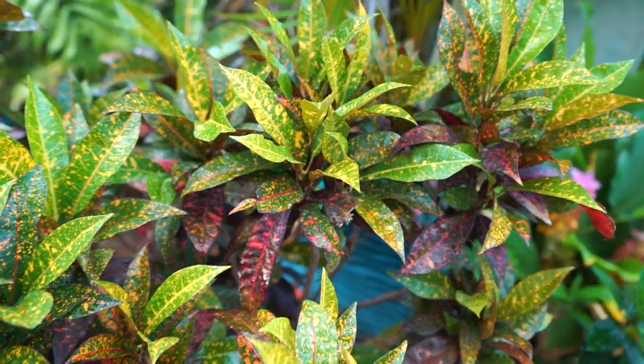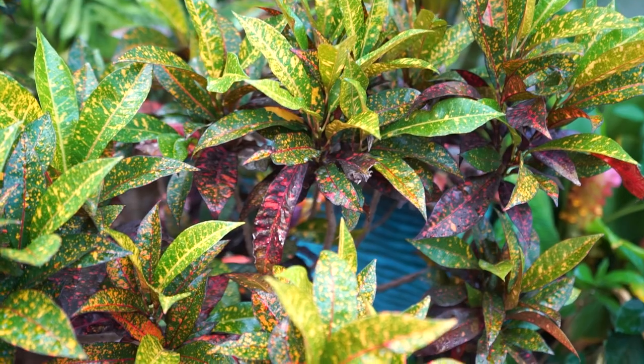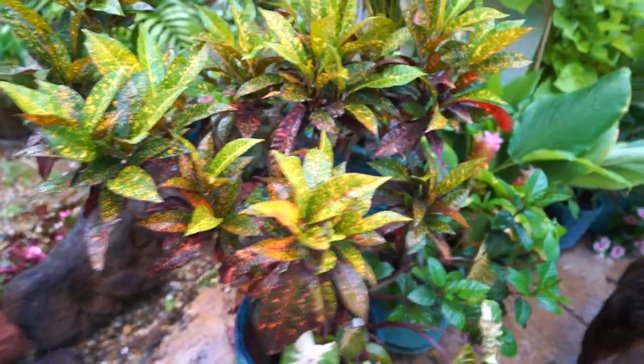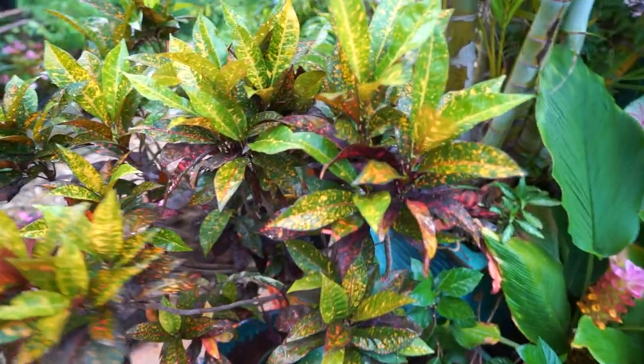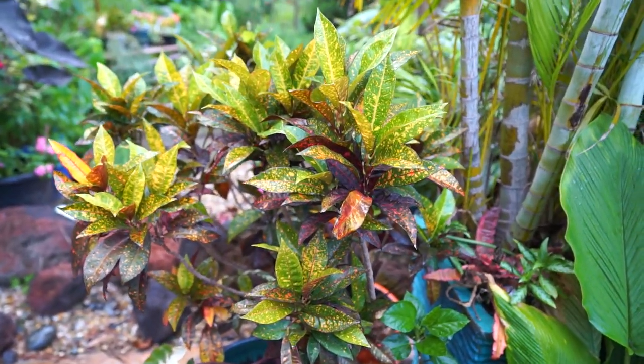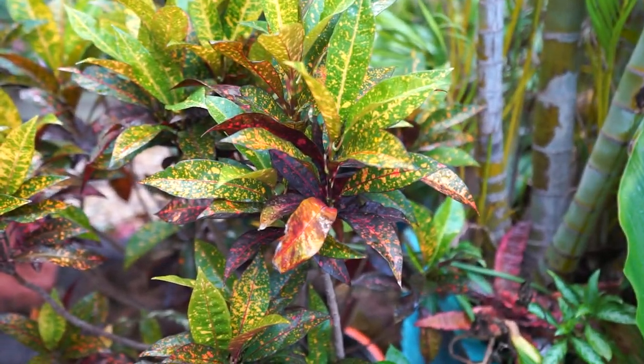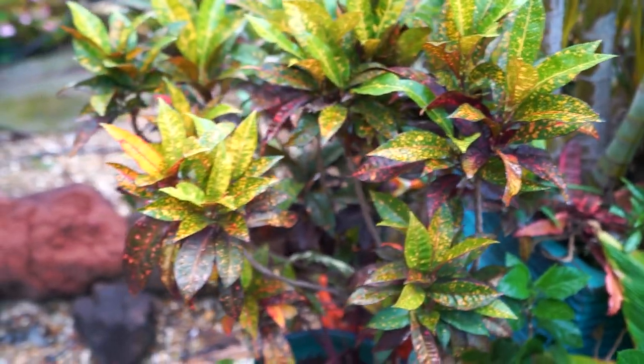My favorite croton that I've ever grown, this is Freckles, the Freckles croton. Looking magnificent. I want to give this one a repot. I think it could use some fresh soil, but it has just grown like a champ. Least needy croton I've ever grown. It has little leaves on it, so it's not like the great big giant croton leaves, but it's so colorful.